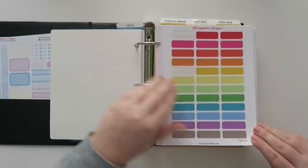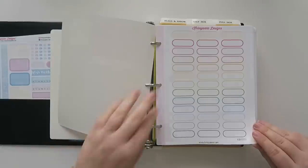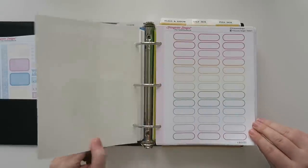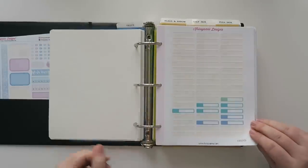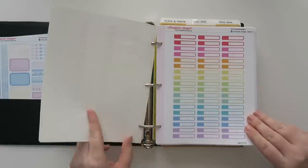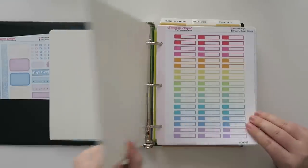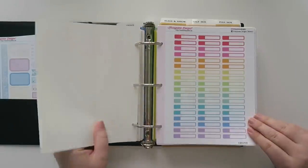I started collecting Krissyanne Designs stickers back when I first started planning. This was before she had her shop full time and would only come out with just a select few things once in a great while. And yeah, so I just really love her stuff. Her paper is really nice.